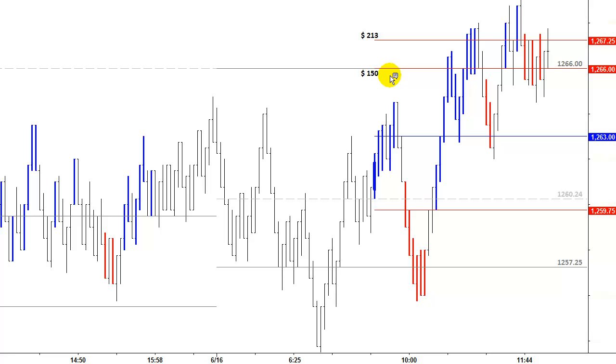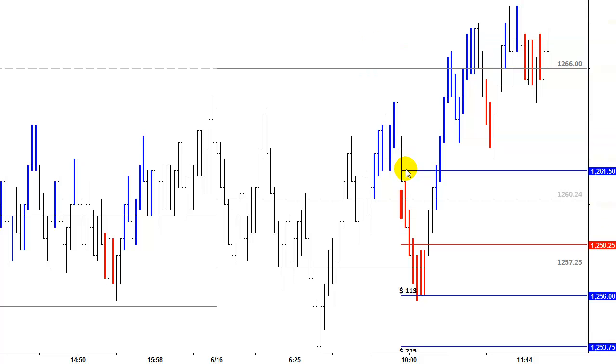See, it only makes it halfway to the first profit target, which is coincident with the overhead position trading level. Back down again. The short setup bar is straddling the day trading level. It does reach the first profit target. Again, a trade to pass on, considering that the target is on the wrong side of this position trading level.